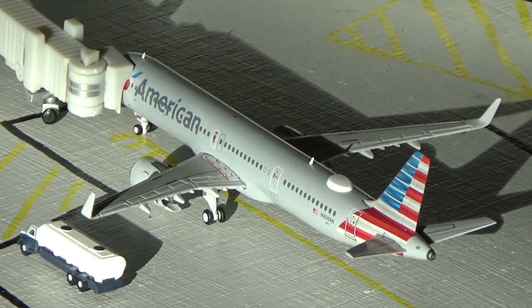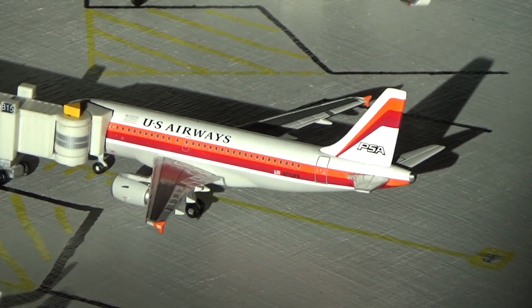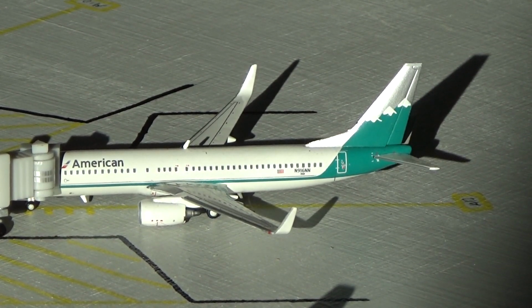Tight crop on this American A321neo, just came in from Dallas Fort Worth, going to be heading out to Orlando. American A319 PSA livery right here, just came in from Fort Lauderdale, he's going to be heading out to St. Louis. American 737-800 in the Reno Air Heritage paint scheme, came in from Dallas Fort Worth, heading out to New York John F. Kennedy.